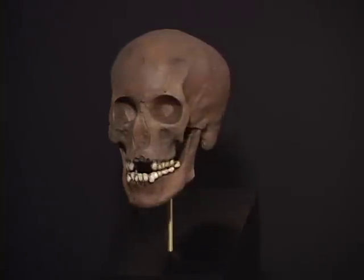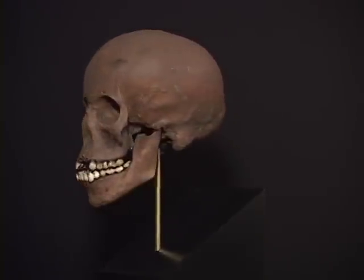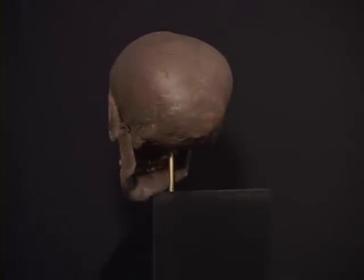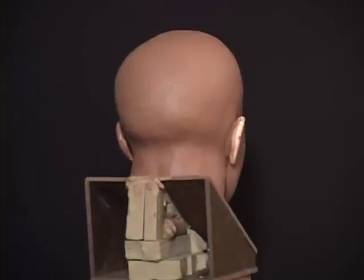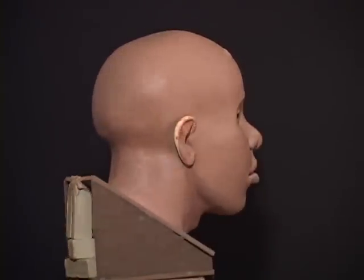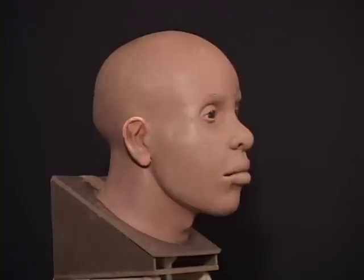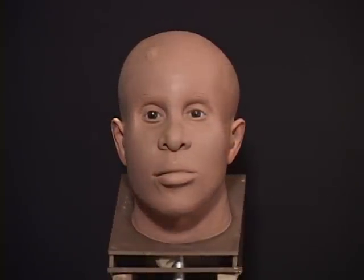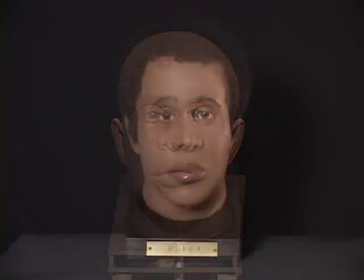This male was our youngest facial reconstruction. He was aged approximately 18 and he stood 5'4" to 5'7" and was of Negroid ethnicity. He suffered from a disease called yaws, which is evidenced as pitting on the skull, and you'll see it up on his forehead. He was still growing at the time of his death in 1860.